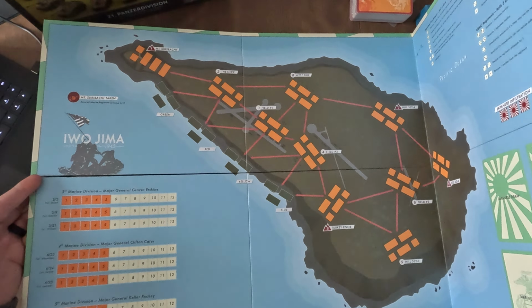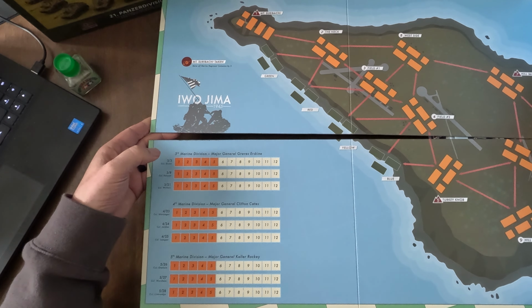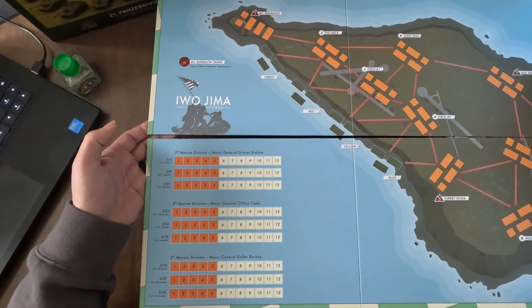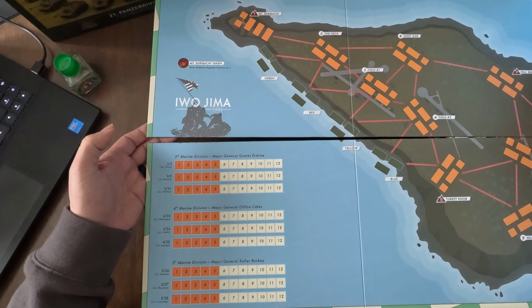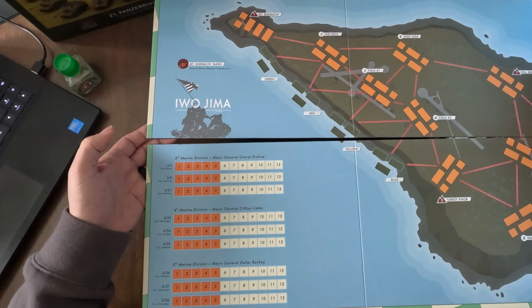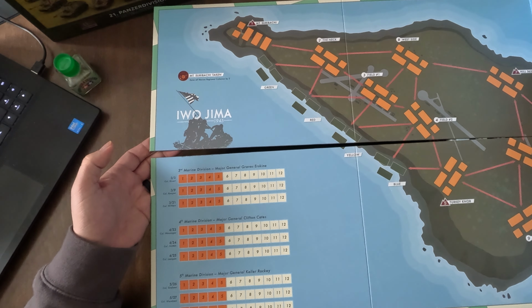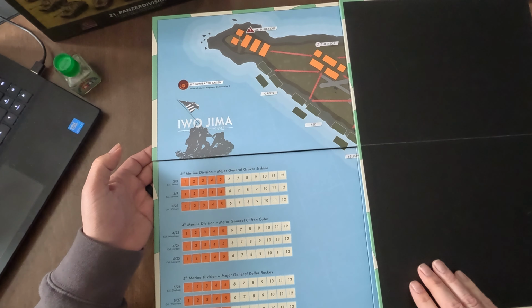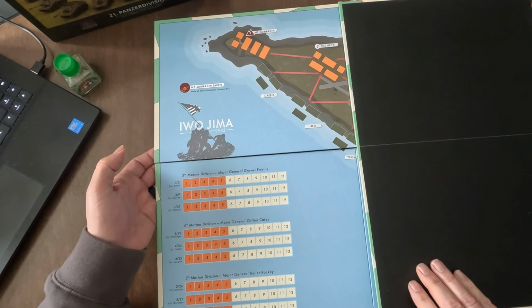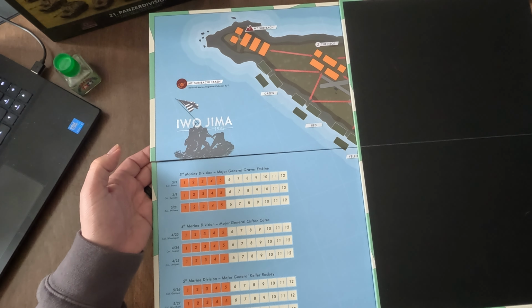And then we got our trackers for cohesion. 1 to 12 for 3-3, 3-9, 3-21, 4-23, 4. So the 4th Marine Division. So all the different units and regiments are all in here. It's a very nicely put together board. There's nothing on the back though. So I think it's a very nicely put together board.